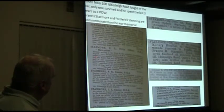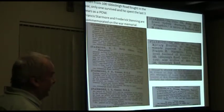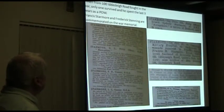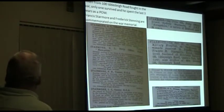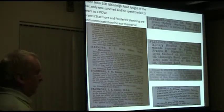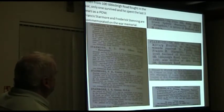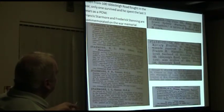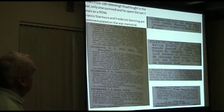One thing here, Petty Officer Starmore, who died on the HMS Hampshire, they've got the year wrong. It was 1916, and they've actually got 1915 as the date for it. So they're a whole year out. They've got the right day, but they're a year out. But basically, we've got a house here, 100 Diddlesey Road, just a normal terrace house. About 3 doors from the end, there's a barber shop on the corner now, and it's 3 doors down from there. And we've got 5 people from that house, all served. One was a prisoner of war, from 1915 onwards, and the other 4 all died.